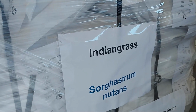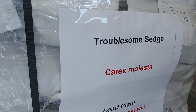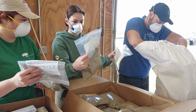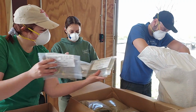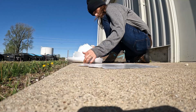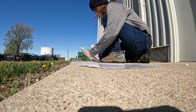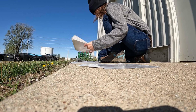All the seed is delivered. The warehouse is almost filled up with pallets of seed. Monday, the volunteers will arrive and help us prepare orders for the counties and cities that have roadside programs. Looks like Christine has a little work left to do, labeling all the different seed species for the volunteers to do their thing. But I think that's going to wrap up day one of the annual County Roadside Seed Pickup. We'll see you Monday.